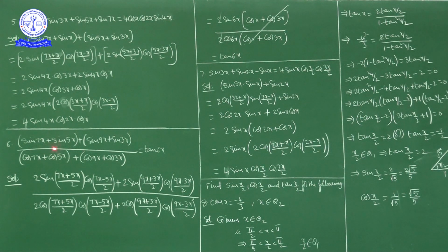Okay, now if you observe this bracket, it is of the form sin c plus sin d. Sin c plus sin d formula is 2 sin((c plus d)/2) into cos((c minus d)/2). Okay, in place of c what we have? 7x. In place of d what we have? 5x. 2 sin((c plus d)/2) into cos((c minus d)/2), plus. Now here also the sin c plus sin d formula. In place of c we have 9x, in place of d we have 3x. 2 sin((9x plus 3x)/2) into cos((9x minus 3x)/2).